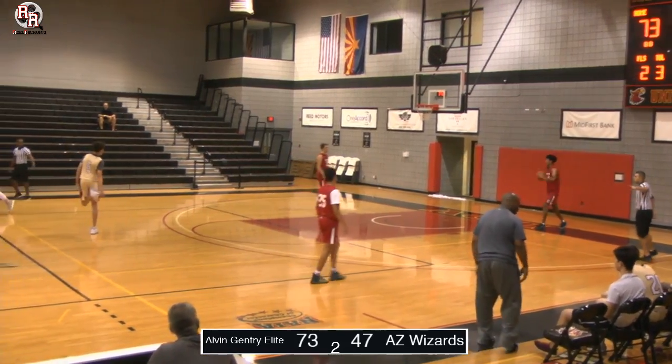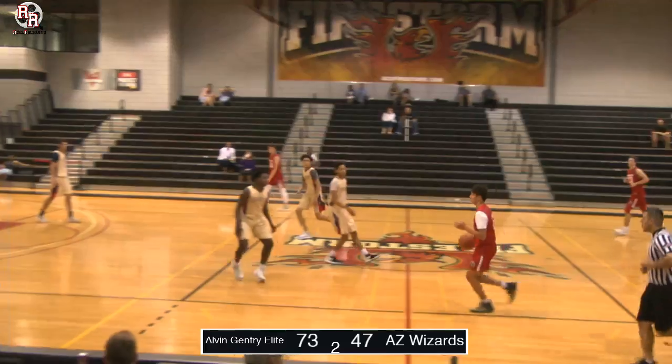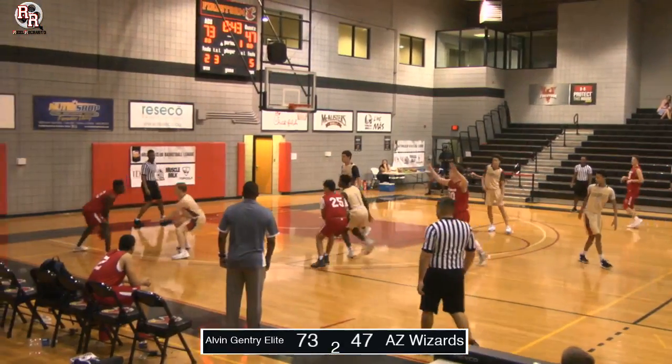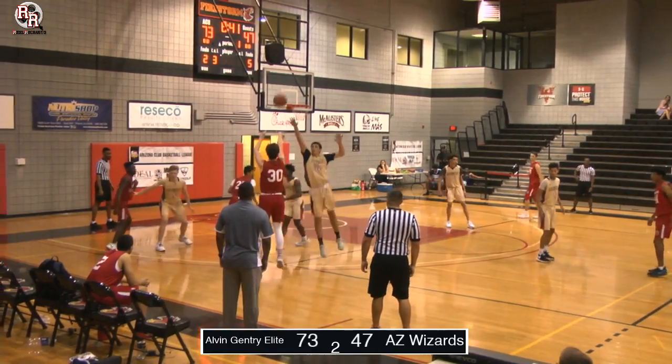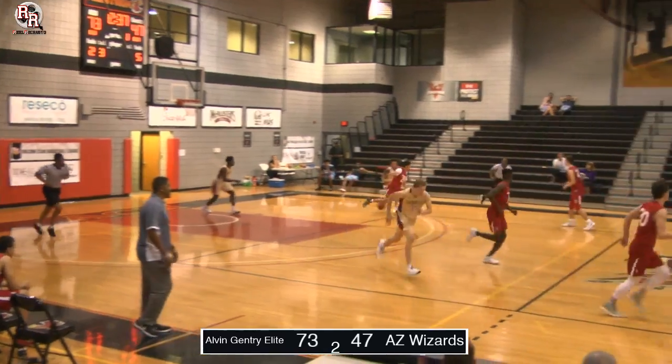Nearly a 30-point lead in this one. This is just dismal if you're a Wizards fan. 8 minutes, 45 seconds to go. Henson to Koyejo. Mickelson for 3, no good. It's picked up by Taylor.